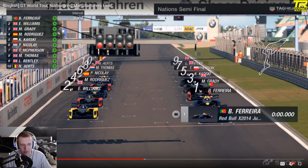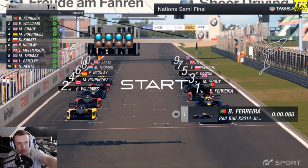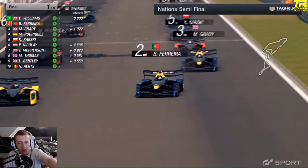So let's get on with the race. So look at Nikolai first in 6th place. He gets an unbelievable start here. Look, you can see him there to the right.